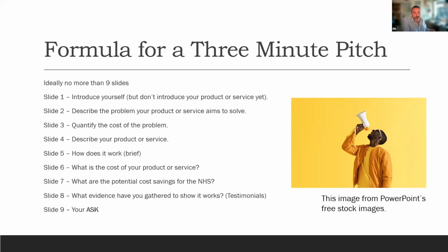What's the cost of your product or service? Roll that up on an institutional basis. You can break it down on a patient basis, but what the audience will be wanting to know is: is this an investment of £1,000 a year, £200,000 a year, £2 million a year, and does it fit my budget? So that's another thing. What are the cost savings or the clinical benefits to the NHS? Really important. And what evidence have you gathered to show it works?